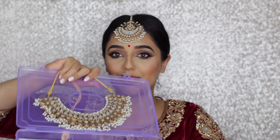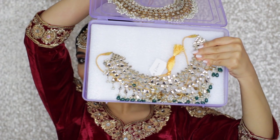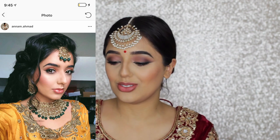I just want to show you guys everything they sent me because it's so nice. And the staff there are so, so nice. So this is another necklace they sent me in case I want to layer them. How nice is that? And then, can you guys see this green necklace? It's so nice. So let me show you properly. How nice is that? They actually gave me the jewelry I wore for my sister's mehndi. You guys remember that? So nice and heavy, but it's still very neat.